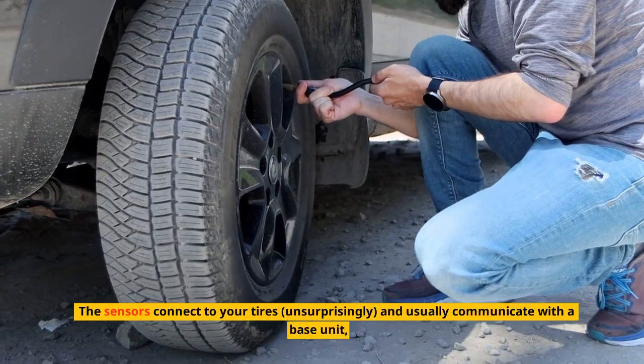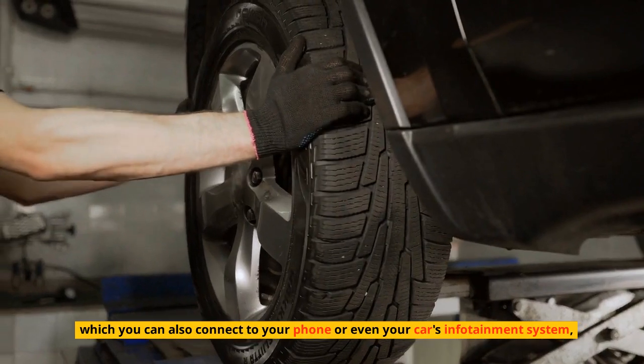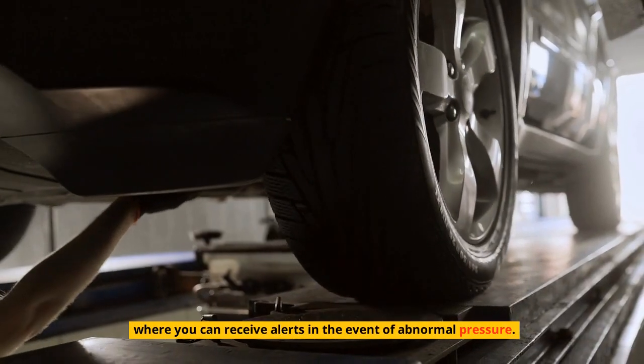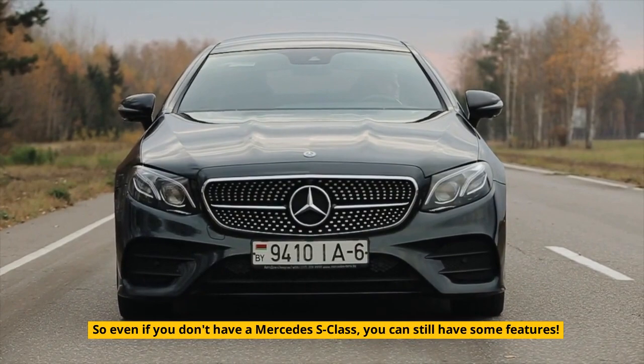The sensors connect to your tires, unsurprisingly, and usually communicate with a base unit, which you can also connect to your phone or even your car's infotainment system, where you can receive alerts in the event of abnormal pressure. So even if you don't have a Mercedes S-Class, you can still have some features.